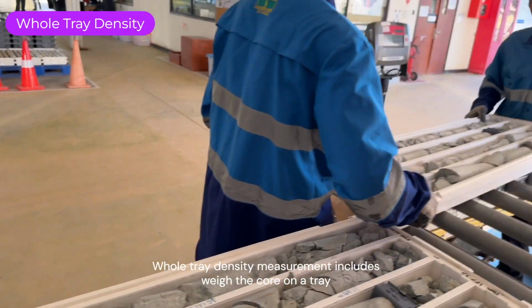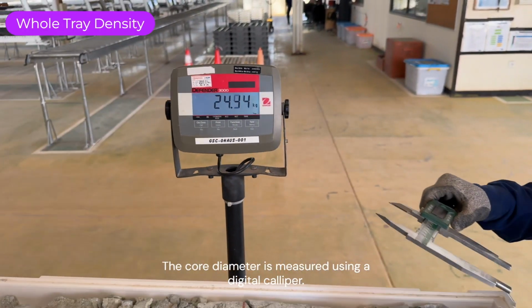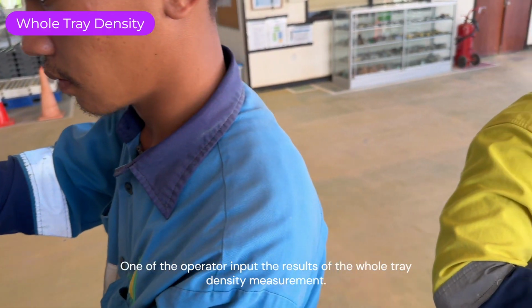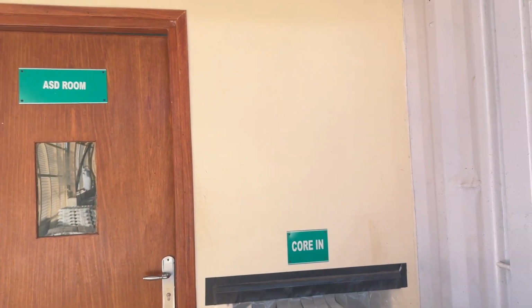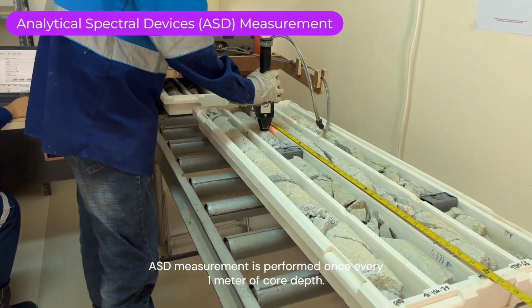Whole tray density measurement includes weighing the core on a tray and capturing the results as an archive. The core diameter is measured using a digital caliper. One of the operators inputs the results of the whole tray density measurement. ASD measurement is performed once every 1 meter of core depth.